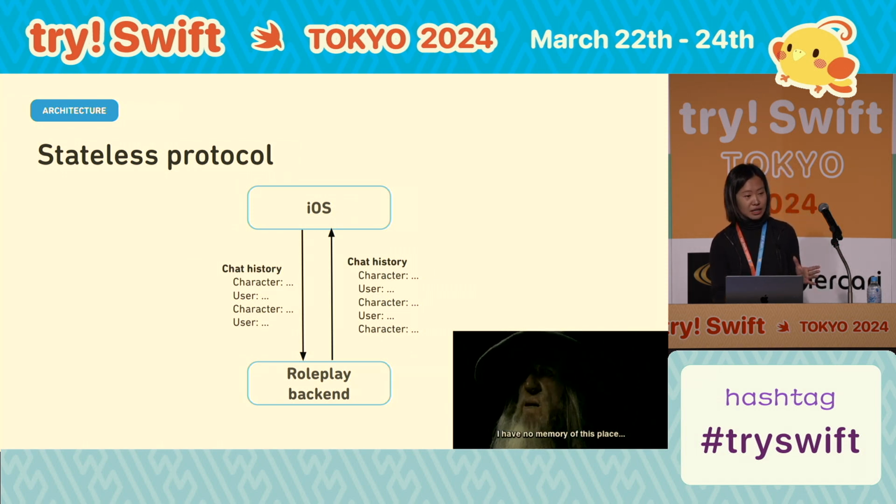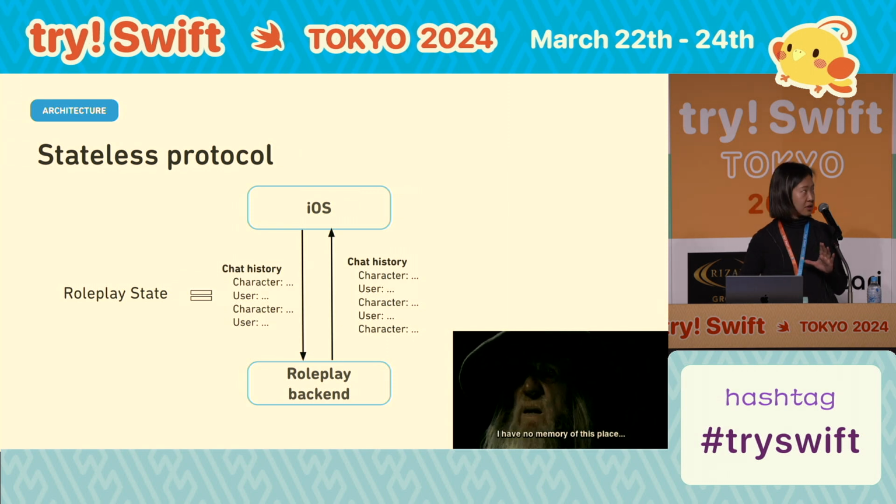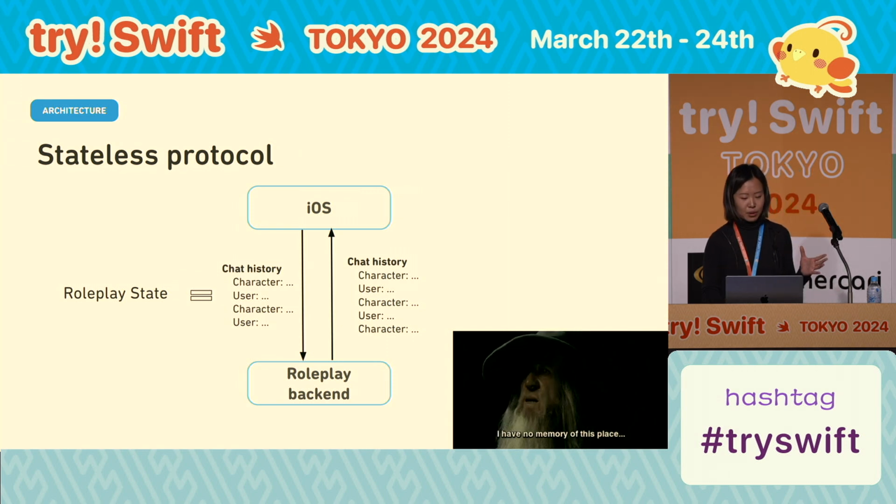For the purpose of the presentation, I'll use Roleplay state and chat history interchangeably. They both mean the object that iOS sends and receives from the backend.